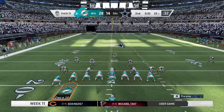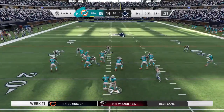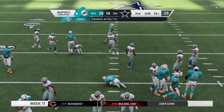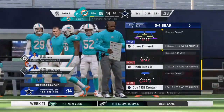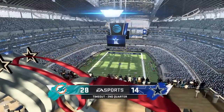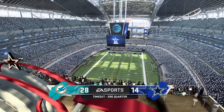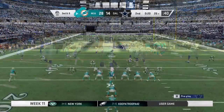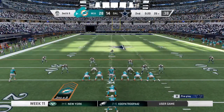So now they have to contend with 2nd and 13 after the first down run goes backwards. On the carry, here's Smith. And he'll just keep 2 hands on the football as he'll be taken down after a short pickup. Now the Dolphins will use the last of their timeouts as the clock will stop with 20 seconds to go in the first half.